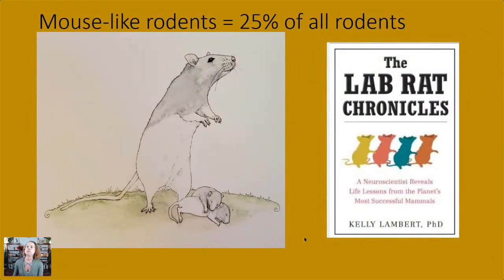Okay, and this slide is a little bit out of the area, but a lot of the mouse-like rodents do live in Eurasia, and they comprise about 25% of all rodents. So thinking of rats and mice. I first started really loving rats when I worked with this researcher. Her name's Kelly Lambert, and I did some graphic design and website design work for her. And she studies rats as models for human behavior. And it's very interesting research.